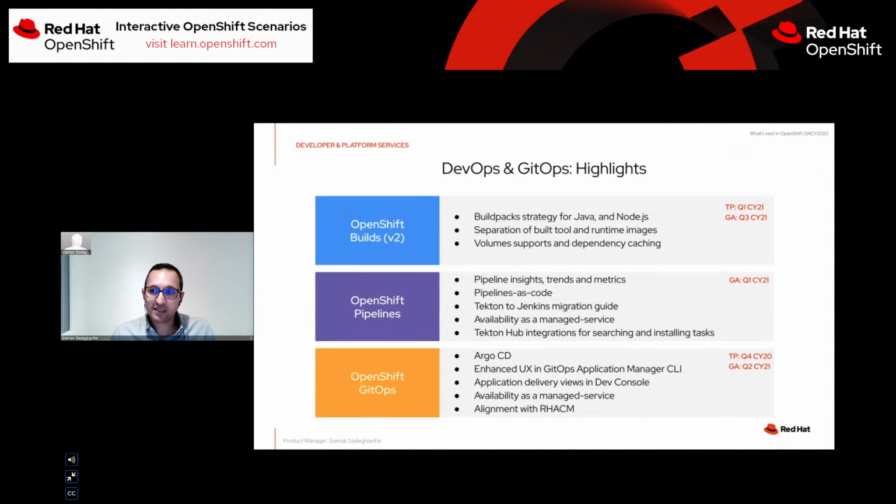More assistance around migrating to Tekton. I can see on the slide that it's actually reversed: a Jenkins to Tekton migration guide to help. A lot of customers ask us, as they have made investment in Jenkins, but they would like to move some of those workloads to Tekton, so we will provide them some guide and assistance on how that can be achieved. And we are working on getting OpenShift Pipelines on OpenShift Dedicated, initially as unmanaged and going forward as a managed service.